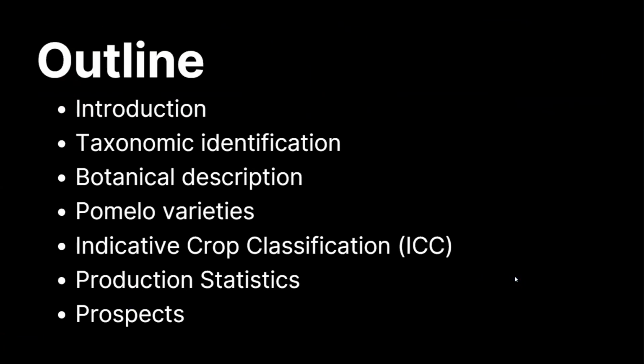So here is an outline of my report. First, I'll introduce you to the crop, then I'll discuss its taxonomic classification and botanical identity from other species. Moreover, I will feature the known pomelo varieties. For its economic importance, I'll be discussing the indicative crop classification or ICC, its production statistics, and lastly, its prospects on the production.